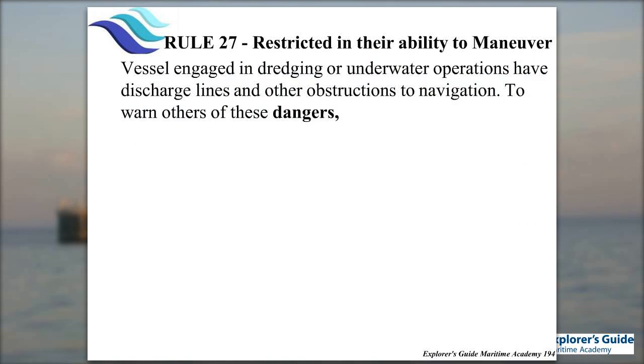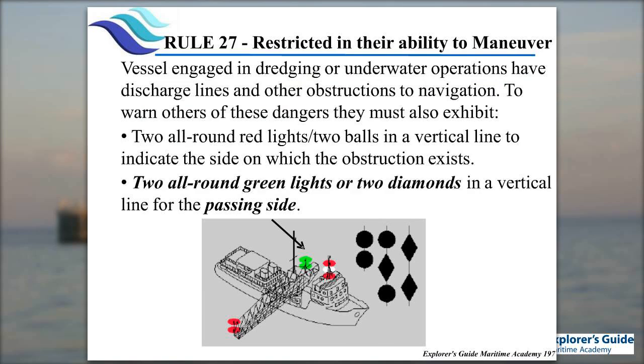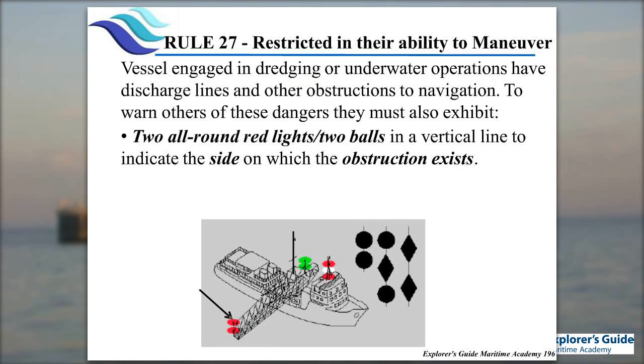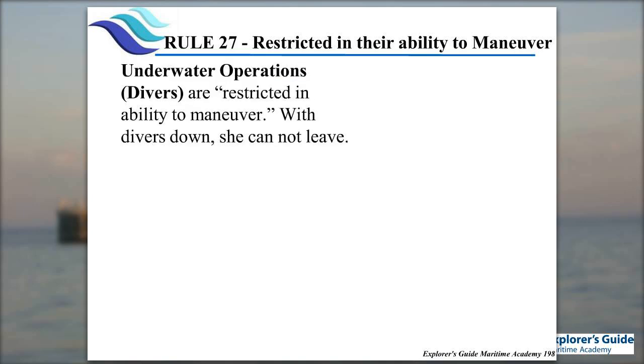Okay, dredges. As long as we're talking about dredges, underwater operations, there's a couple other things that we need to know. If there are dangers on a dredge operation, we do not want you to go on that side. Let me back up here. Two red lights in a vertical line, two black balls say danger on that side, obstruction, do not go there. And by the way, these two red lights are going to show up four different times. Two green lights, two diamonds, pass on this side. And of course, our ball, diamond, ball that says that we're working.